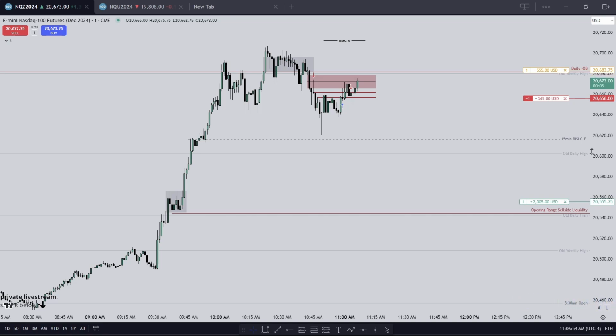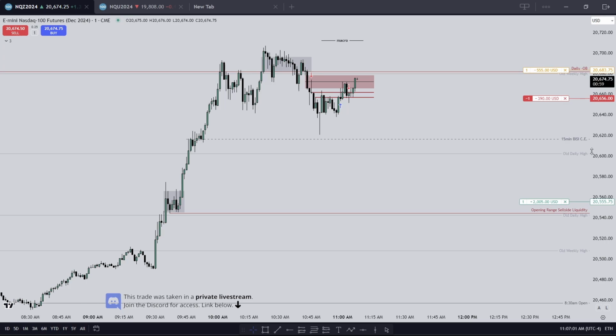I'm watching to see this candle disrespect consequent encroachment at the fair value gap. Don't like that close above it. So if the trade is still good, the fact that we're trading the premium end of that fair value gap, this is when, if I'm on side, it really has to start running here. If not, then that means I'm offside, obviously. And I am looking at those 1 minute equal highs.